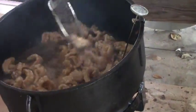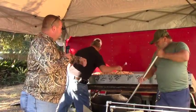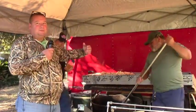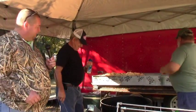As you can see, he's already got them up here. The cracklings get popped with the ice. They throw them up there, add the seasoning to them, give them all the love. And they do have a pot of red bean gumbo going too. So good luck to y'all, fellas.